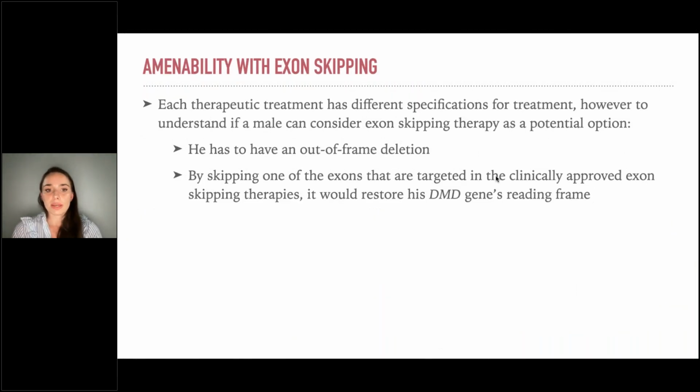So although each therapeutic treatment, so exon skipping of 51, 53, and 45, they all have different specifications for treatment. However that may be, to understand if a male can be considered for exon skipping, there's 2 main things to look into. The first being if the individual has an out of frame deletion. Exon skipping right now is not looking into in-frame deletions, and this is because exon skipping is to restore a reading frame, and in an in-frame deletion, the reading frame is restored.